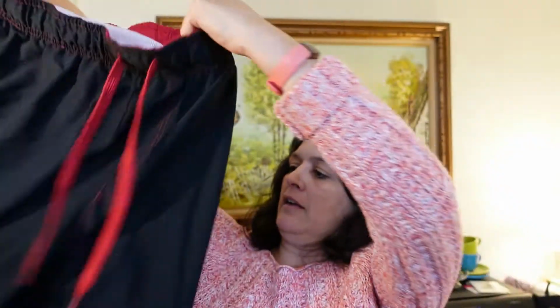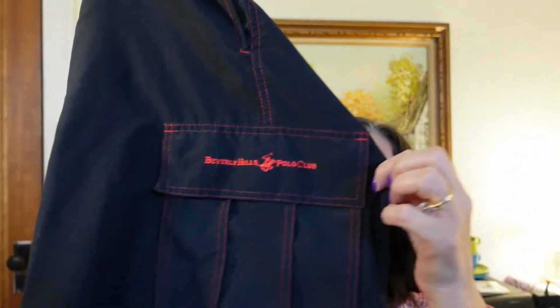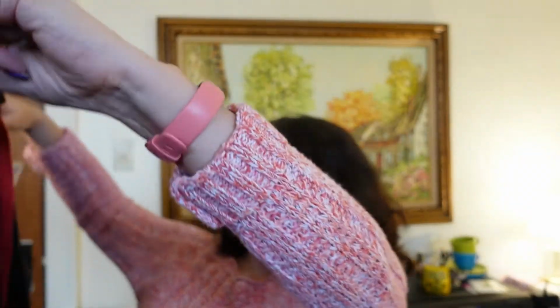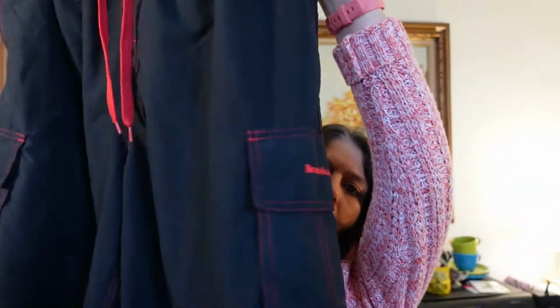So now I didn't look these up. Oh, there it says Beverly Hills on the pocket. You guys can see right there. These are lined. They are in really good condition. Nice navy blue with red trim. I'm guessing I can get $20 or $25 for this.